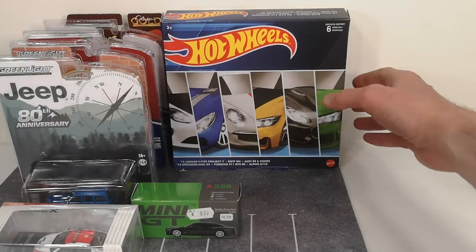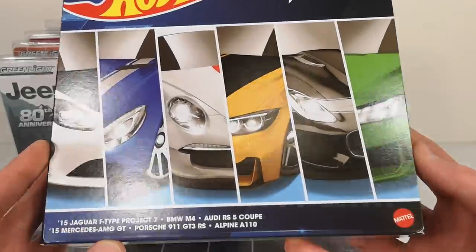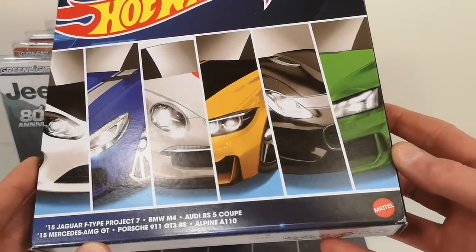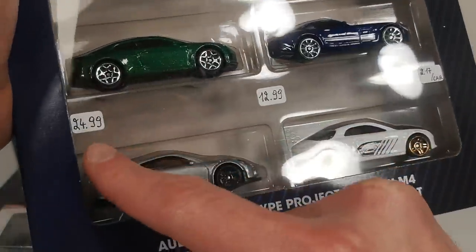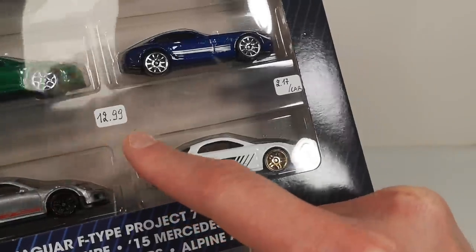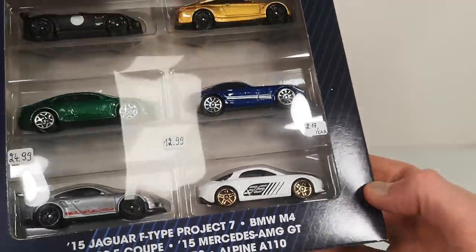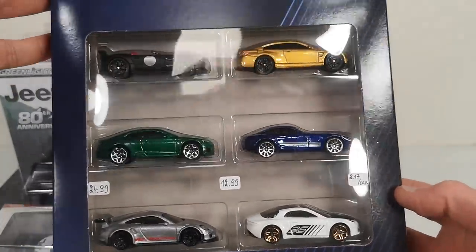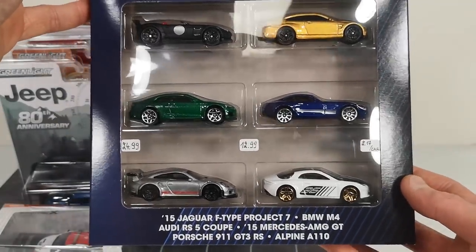And I also got a shipment from Tom's Model Autos. He had this Hot Wheels six pack for sale for a fairly good price. $24.99 is kind of the MSRP according to Tom's, and he sold it for $12.99, so that's €2.17 per car. A little bit more than I would usually pay, but you know what? I like all these cars that are in here. Let's grab it.